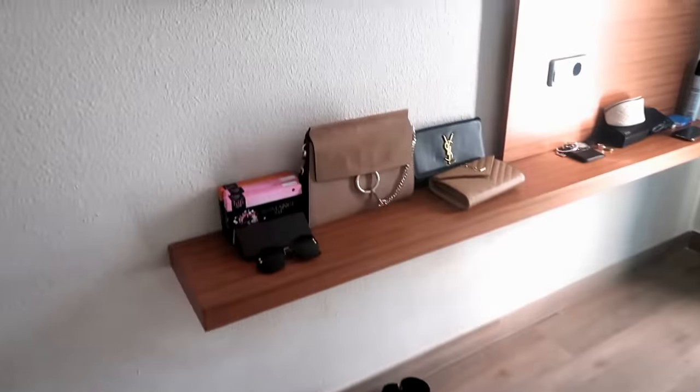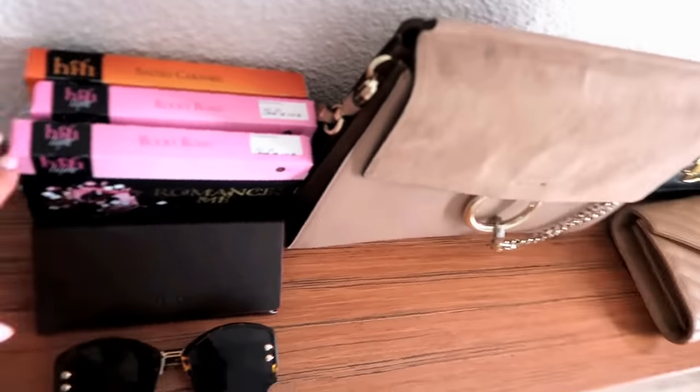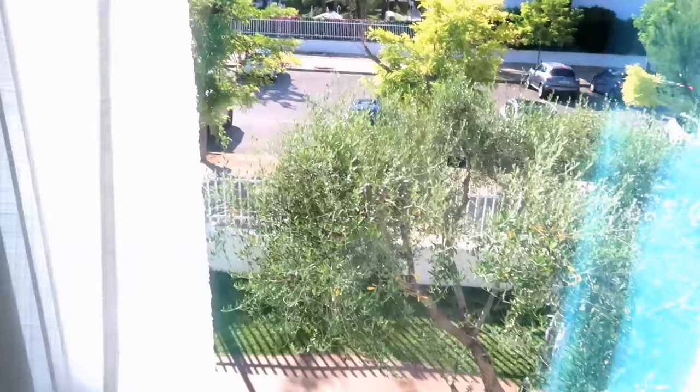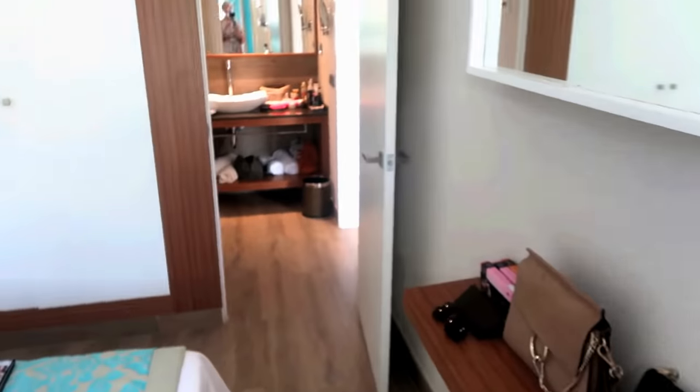So yeah, we've already unpacked and put my trusty hi-fi bars over here. Always have to have a couple of packets of hi-fi bars just in case. Got my sunglasses, my different handbags and stuff, and then Chris has put some of his stuff over here. So yeah, it's a really nice bedroom really. It's quite compact, but it's perfect just for the two of us. And then you've got the other window over here, so it's a bit like a door really that you can open. Colour scheme's really nice. The actual hotel is just beautiful, so I can't wait to show you around that as well.